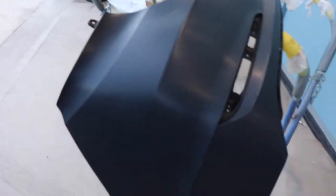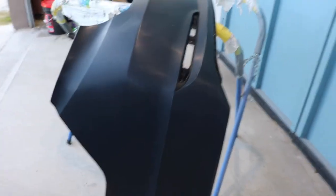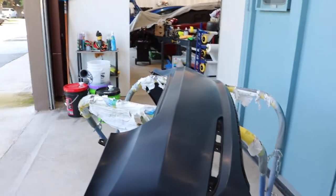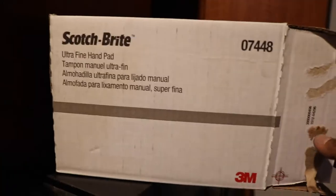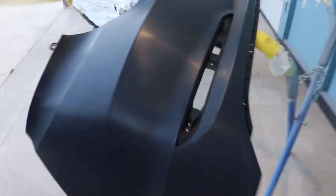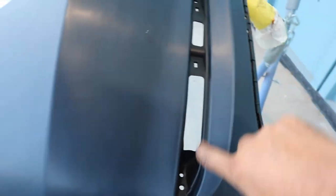So what we do is we go over it with a 600 grit sandpaper. A lot of people would use a red scuff, but a red scuff's a little too heavy for something like this. There's a lighter version called a gray scuff pad. Let me show you what that is. 3M makes it, it's a Scotch-Brite. It's ultra fine, it's gray. That's what we call gray scuff. So we use this and we go over all the edges with it. To make sense of this, all your flat parts, like here, you'd go over with a 600, and then with the gray scuff, you'd go in here.